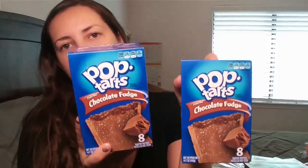Even on clearance at my grocery store, these are not a dollar. So I picked up 2 boxes for my daughter because she likes Pop-Tarts, and she tried one this morning. We opened it, and she said they were delicious. So that is why we got them.